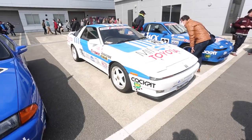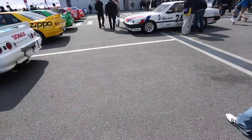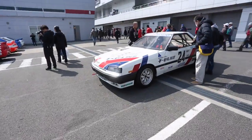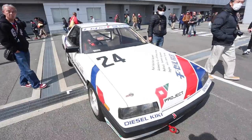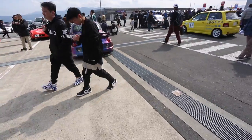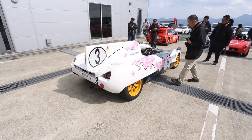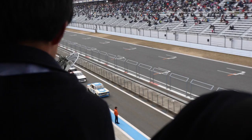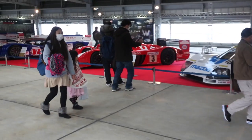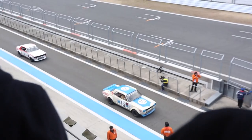A Mark III Supra race car. That's sick. Two of them, in fact. We're about to miss the racing, so I'm hurrying up, but had to look at this too. Kappashino race car. That's pretty cool. No idea what this thing is, but it's also sick. Now to the racing. Got the Hakosuka race cars down there. Meanwhile, we're standing in front of a whole lot more race cars. It's like a history museum and a racetrack in one.